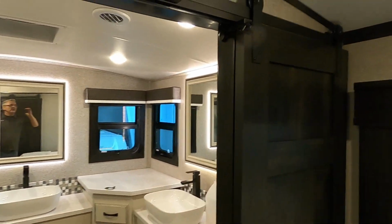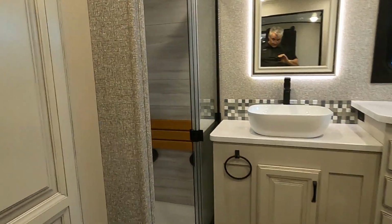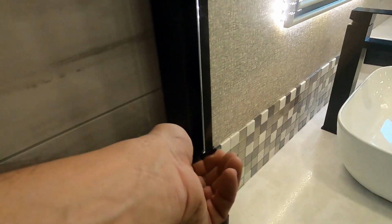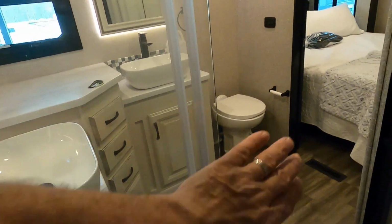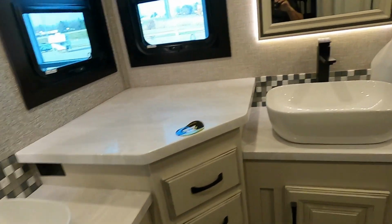Right, coming into our bathroom, again, double doors to make sure I bungee back. Another door to keep an eye on is your shower door here. You want to make sure this beautiful glass doesn't get ruined. So make sure you have this safety handle snapped on there before you travel with this open. Beautiful shower head here. Again, his and her sinks.